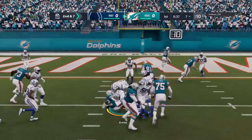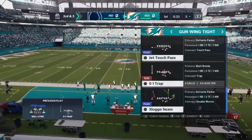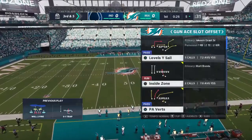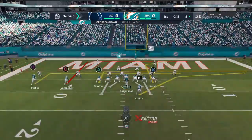Here's the first carry from Matt Breida, and he'll be stopped up after only a couple of yards as he gets it down to the 5. Tackle made. Well, they didn't get a whole lot out of that one, but I think you've got to continue to try and run it and try and keep the defense honest. You mean or also just sit back, dare you to throw it on every down? Yeah, you get your quarterback hit a lot that way, too.